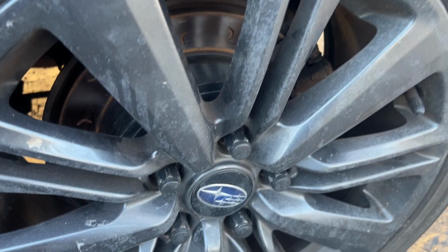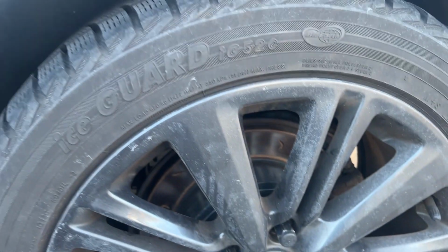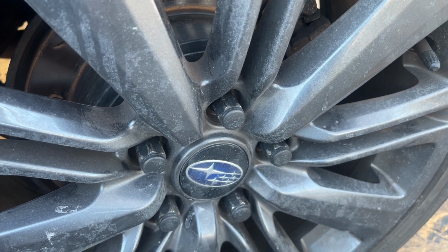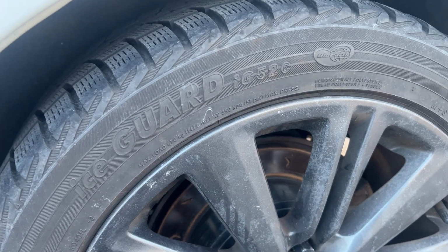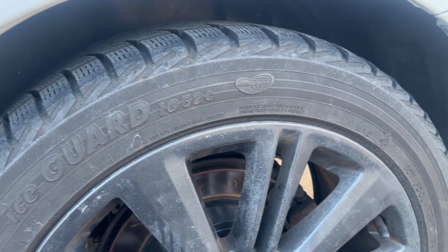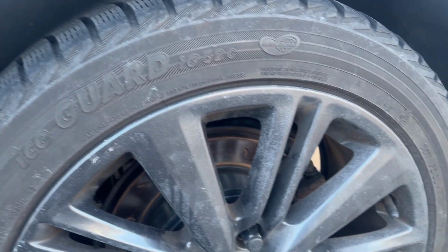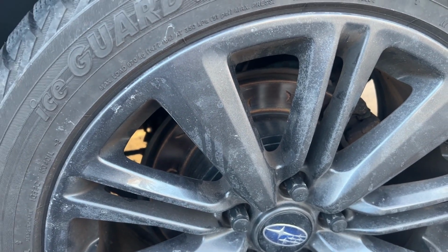And actually, we kept the Gorilla something lug nuts on the stock wheels because I forgot to bring the other lug nuts. They actually don't look too bad. They stick out a little bit, but the black actually looks pretty good on these. I have the ice guards. These winter tires have maybe 1,000 or 2,000 miles. Almost brand new, pretty crazy. Left the brakes on because obviously they're the brakes that the car's running with.